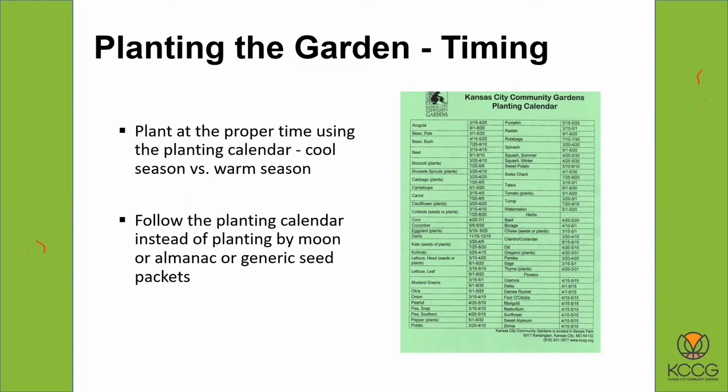A lot of people have it in their minds that the best way to figure out when to plant would be to look at a planting calendar or a planting guide from the Farmer's Almanac. Talks about planting by the moon, different phases of the moon. And I do not believe in that at all. I don't think it's a valid way for knowing when to plant.